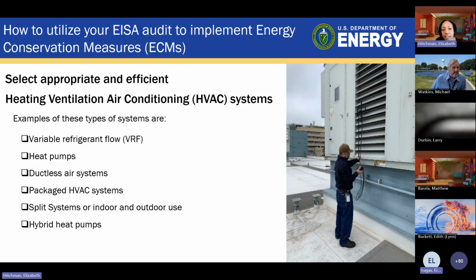Select an appropriate HVAC system. Of course, this is really important. If you're a building manager, not everyone understands what that is, so I'm just going to roughly explain. Variable refrigerant flow, your heat pumps, ductless air systems, packaged HVAC. I come from the utility, and that's a really big one. It can really save you a lot of money if you use packaged in certain types of buildings. Split systems for indoor and outdoor use. And then, of course, hybrid heat pumps.